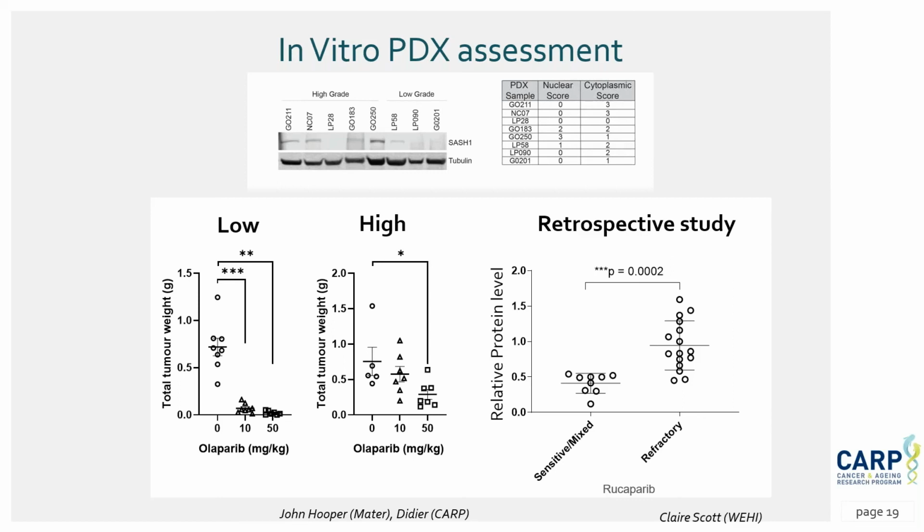But when this was revealed, we could see that the sensitive cohort actually had significantly less SASH1 expression than the refractory cohort. So once again, supporting that low SASH1 would predict the sensitivity to PARP inhibitors. Additionally, it should be noted, this was regardless of BRCA status, with a number of BRCA mutant samples actually having high SASH1 expression and not being responsive to the olaparib treatment.